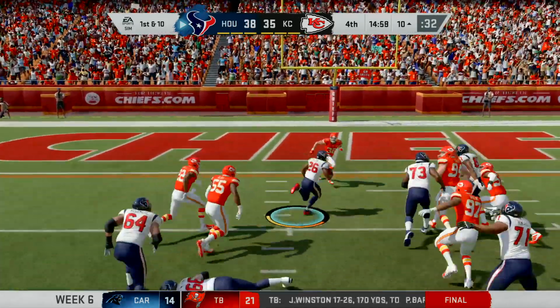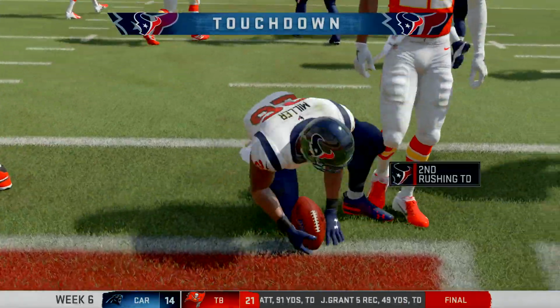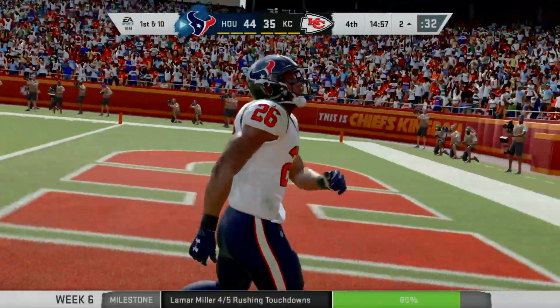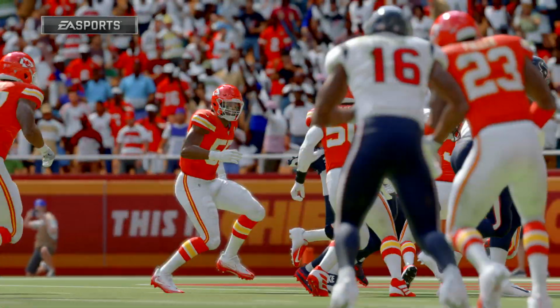On first down, it's Miller, and he'll take this one in for a Texans touchdown. Lamar Miller with his 2nd TD of the game, his 6th on the year. And the Texans push further out in front. And he certainly played a pivotal role with those 2 TDs and why they're up on the scoreboard right now.